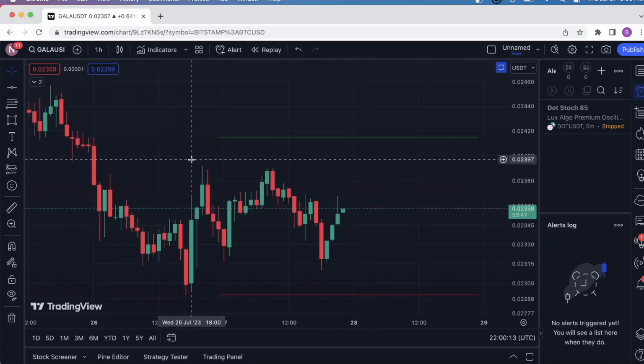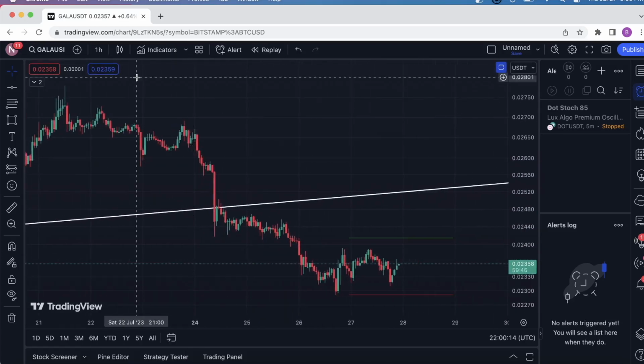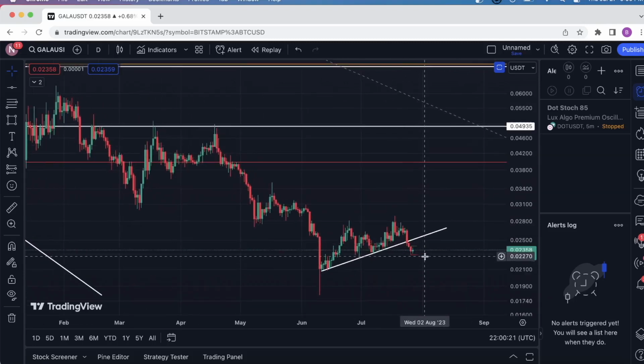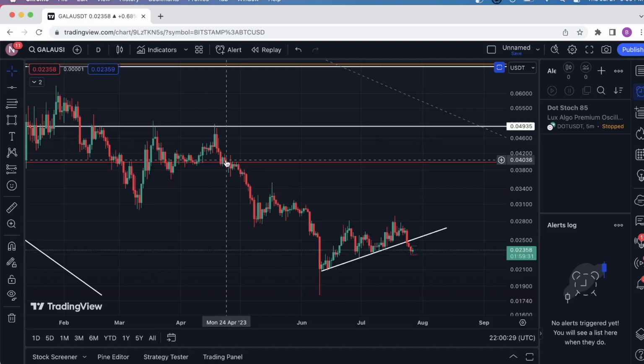Okay, so let's move this down to the 1 hour. And actually, first let's look at the daily and let's recap where we are. Okay, so a little bit of a bear flag here going on, and we broke down. And now we're just kind of in this range between the previous day low and the previous day high. So let's go down to the 1 hour time frame.